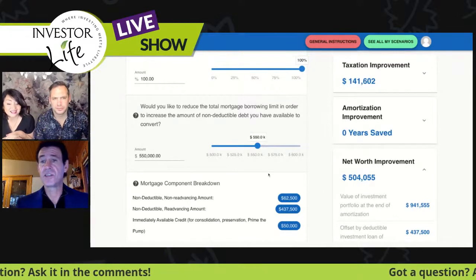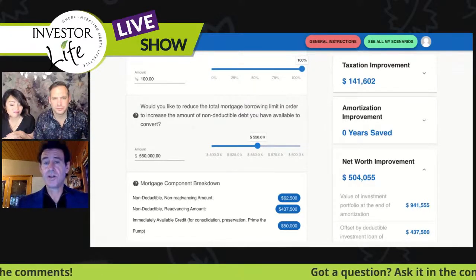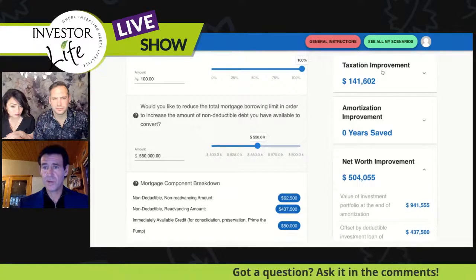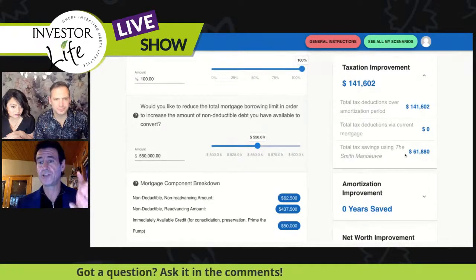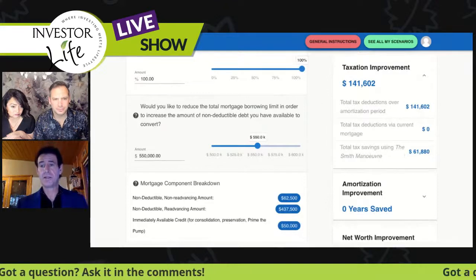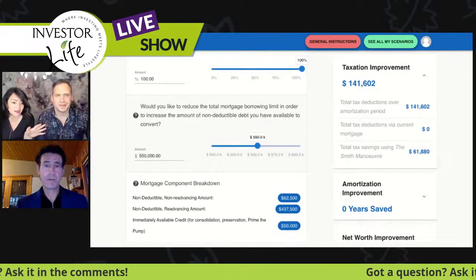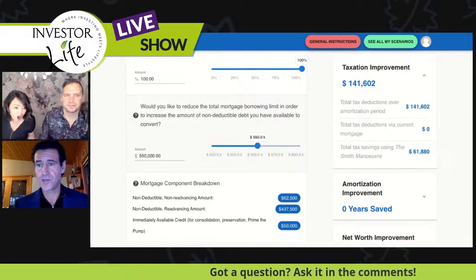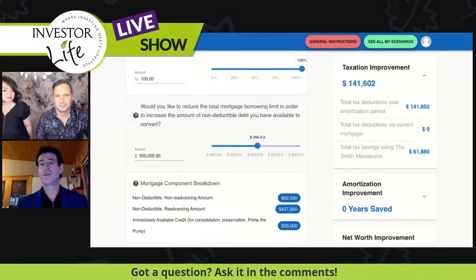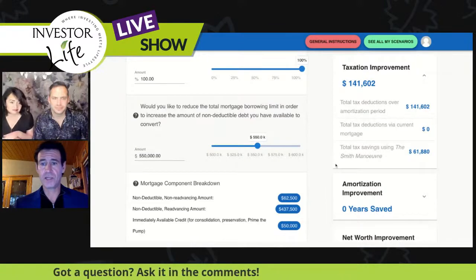Okay, and this is still assuming that all the tax refunds I've received over the years, this $61,880. The calculator at this point assumes that I've spent that all. Right, like you haven't put it back in. That hasn't been put into the mortgage yet. It hasn't been put into the mortgage. So this is all gone to cars, vacations, whatever I wish.